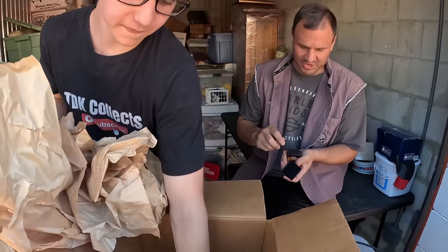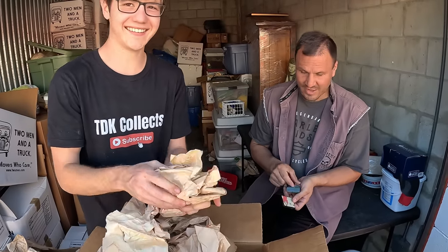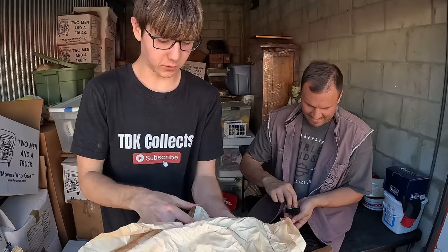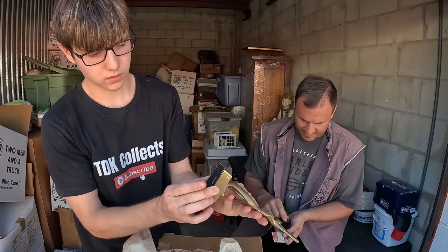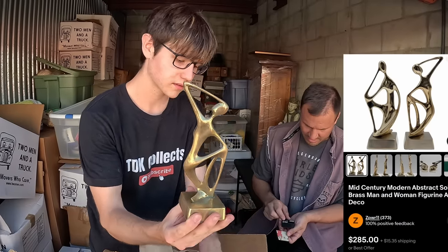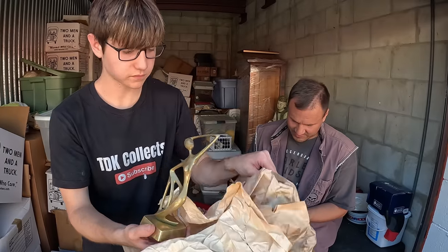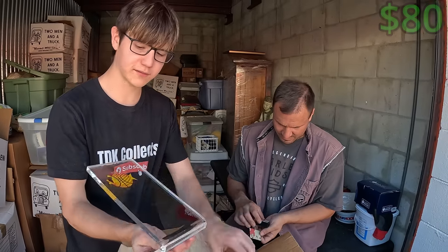I have to match the picture, right? Yep. Okay, this is really hard. This is not as easy as I thought it would be. Oh. Okay. Whoa. I screwed that up. Is that brass? It's a brass figurine, like a sculpture. I think you got it backwards. Backwards? Dude, this is not as easy as you would think. Yep, there you go.